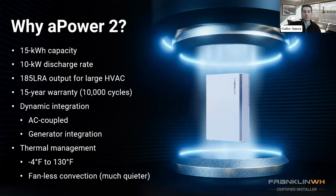Absolutely. The fanless convection also can't be taken for granted. I've heard the fans on some of the other products out there, and in most cases it's no issue at all. But if it's anywhere near your bedroom, then it could be. Absolutely.